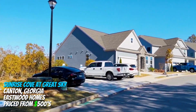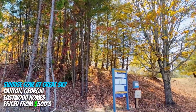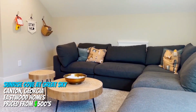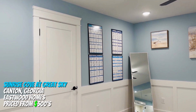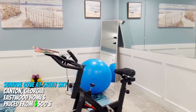Canton is about 40 miles north of Atlanta and it's right on the edge of the North Georgia mountains, so it is absolutely beautiful. I'm Shonna Sherrill with EXP Realty, and my team and I help people just like you every single day make a smooth move to the North Atlanta area, and we would love to help you too.